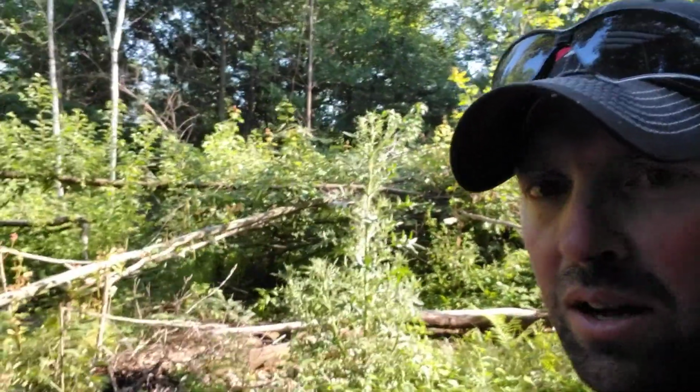It snakes up behind me here, real narrow, enough to get a four-wheeler down through. It broadens up down here, widens out. It's small in all. It's a little over a quarter acre, maybe 3/8 of an acre altogether. But you see the jungle here to the south.